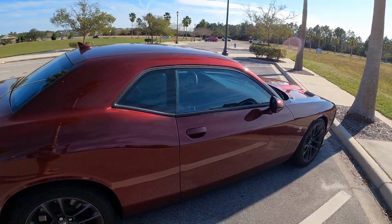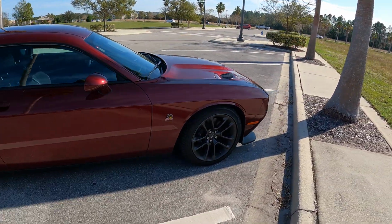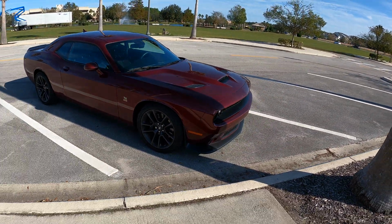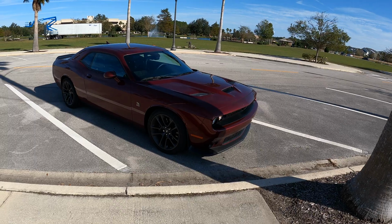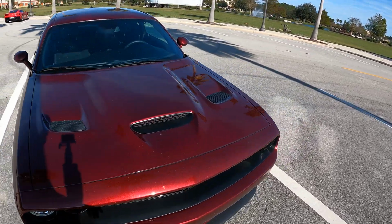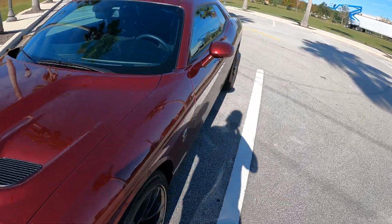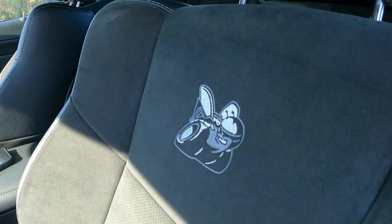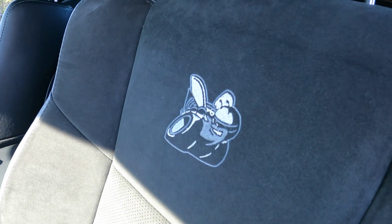So let's kind of walk around here just so you guys can continue to see it. And I love all the 392 marks. That's how you know it's a Scat Pack. It has a bunch of little brandings and all that. I'm gonna open the door just so you guys can see some of the branding on the inside as well. Here's the inside, and again, you can kind of see right here some of the branding in there.